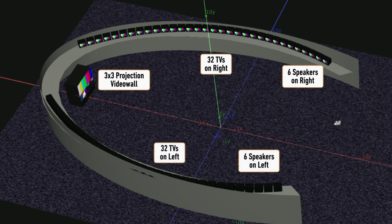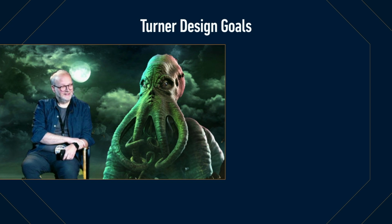We had a center 3x3 projection video wall. We were using Toshiba cubes at the time. We had 32 TVs in a row above the audience on the right, 6 speakers in with those, 32 TVs in a row above the audience area on the left, and 6 speakers. And the main ask was a cool ticker tape scroll effect across the TVs.